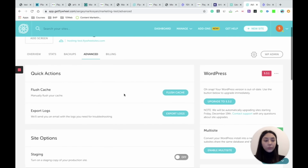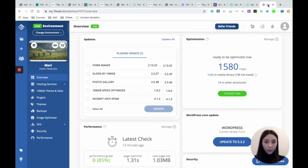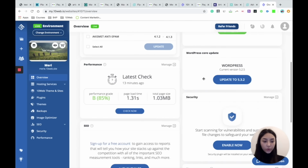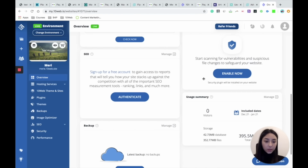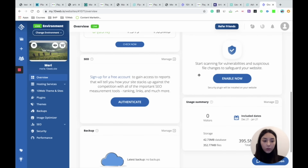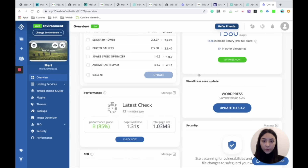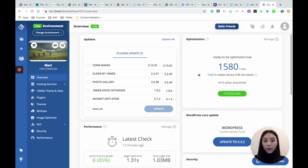So moving on to the dashboard of TenWeb. Now their overview section is very similar to those of the rest of the managed WordPress hosting providers. You get a quick introduction of what you have and how much storage is left for you, how many visitors are left for you, and so on and so forth.